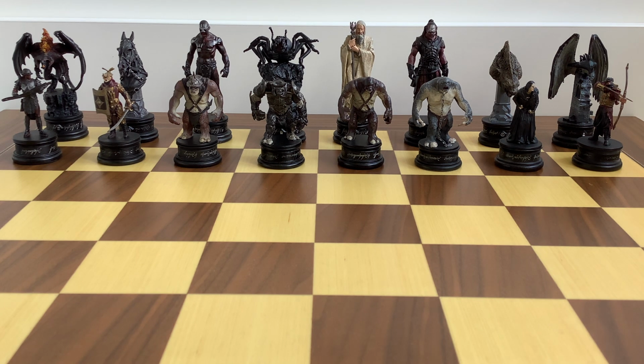I've always been a massive fan of the Lord of the Rings. I've read the book a number of times. I first read it in 1983 when I was 12, having read The Hobbit the previous year. And so I'm mostly a fan of the books, but I love the films as well. I thought the films were very good and accurately portrayed the spirit of the books really well.